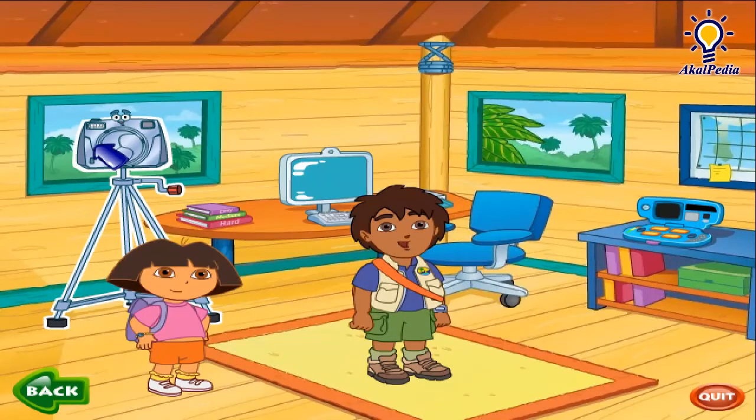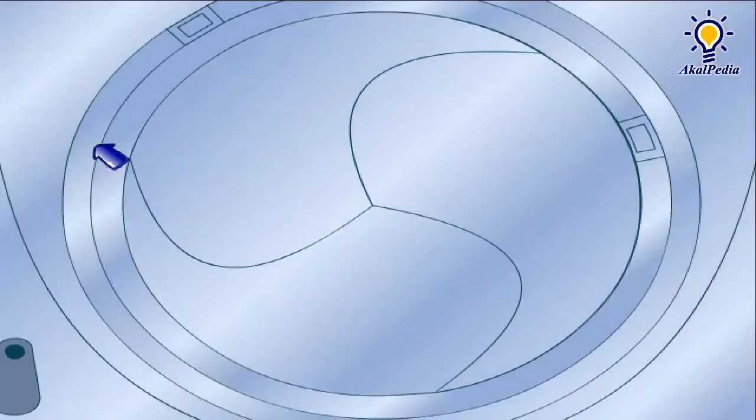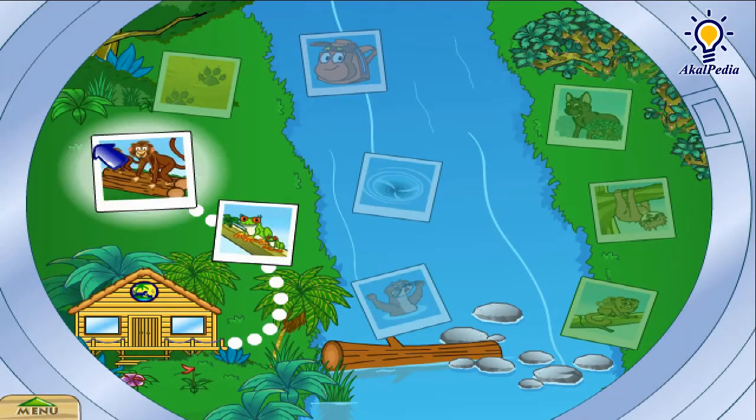The Wolf Pup Rescue Mission. To join Diego and Dora, select the glowing picture and click the camera.